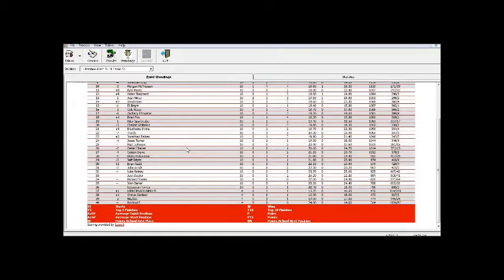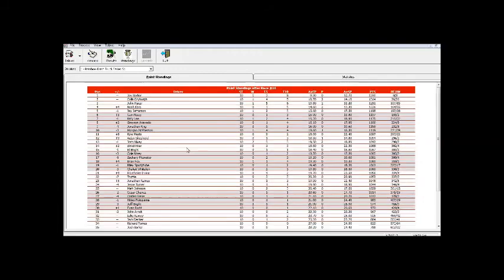I know it's blurry. I still can't figure out how to undo it. All 40 trucks. That is it for the Milwaukee Mile. We will see you at the 11th race of the season at Colorado Speedway.